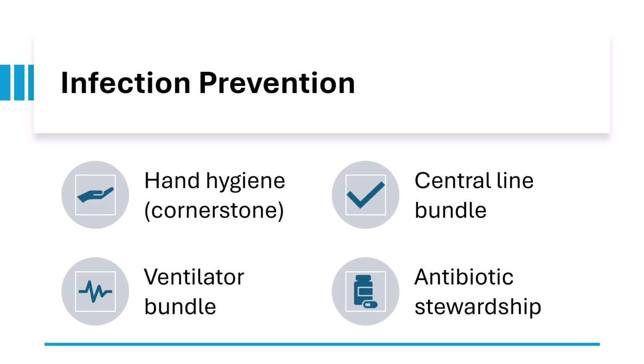Infection prevention deserves special attention because it's both heavily tested and critically important in the NICU. The key elements to know for the exam are hand hygiene, always the cornerstone and first defense. Central line bundles, including proper insertion techniques, maintenance, and daily necessity reviews. Ventilator bundles, including head of bed elevation and oral care. Antibiotic stewardship, using antibiotics appropriately to prevent resistance.